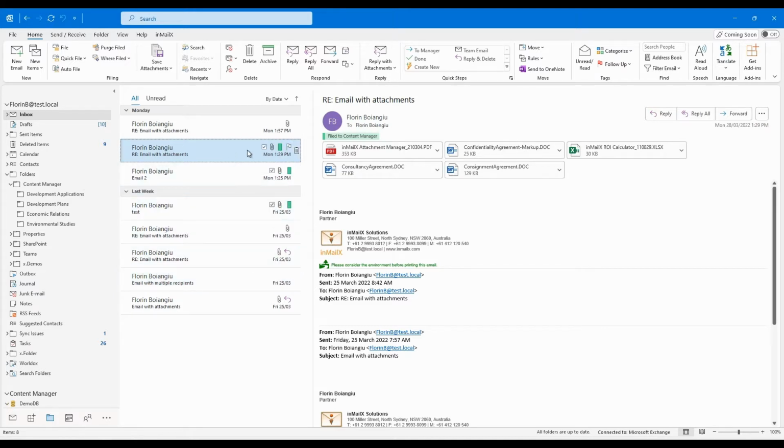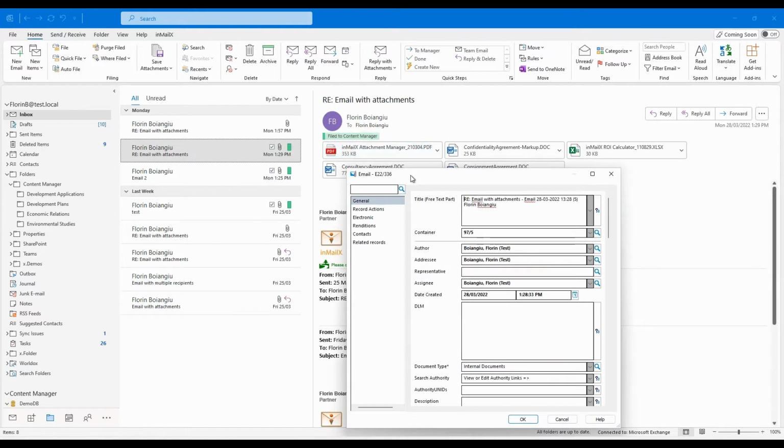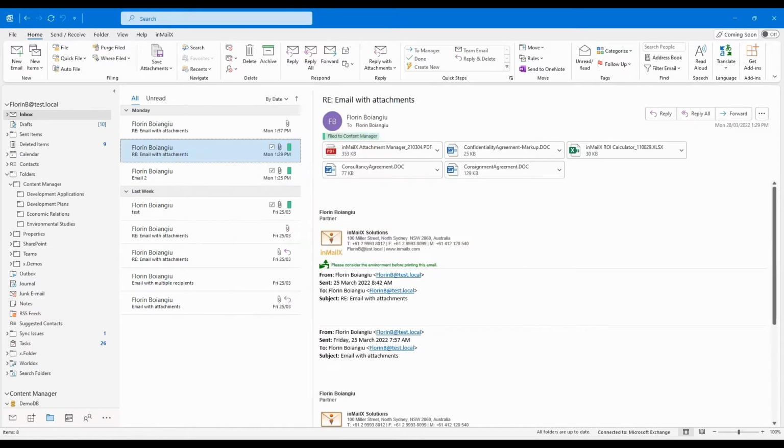Now, while I'm in here, and if I need to change some metadata for the filed email, I don't need to go to Content Manager. I can very easily right-click on the filed email. I can select where filed, and you notice I have this properties option. So if I click on this option, then it will just simply open the email properties for that record in CM. I can choose to make a change, and once I made the changes, press OK, and that will actually update the metadata for that email in Content Manager.